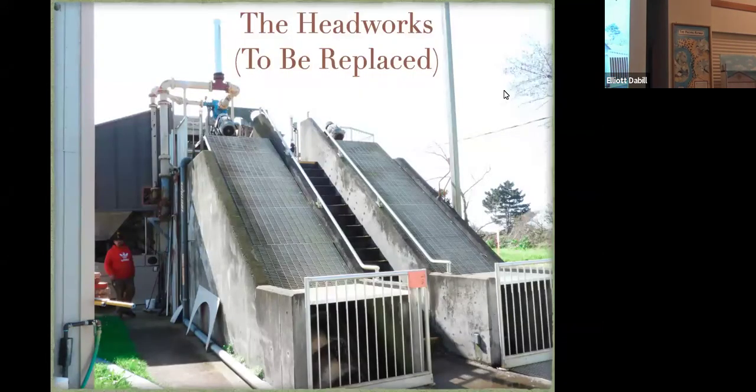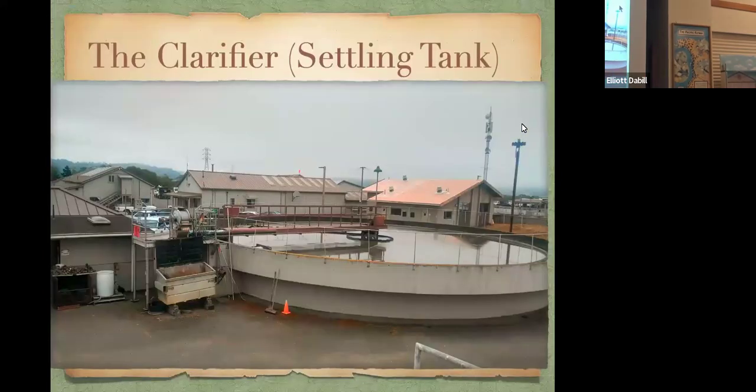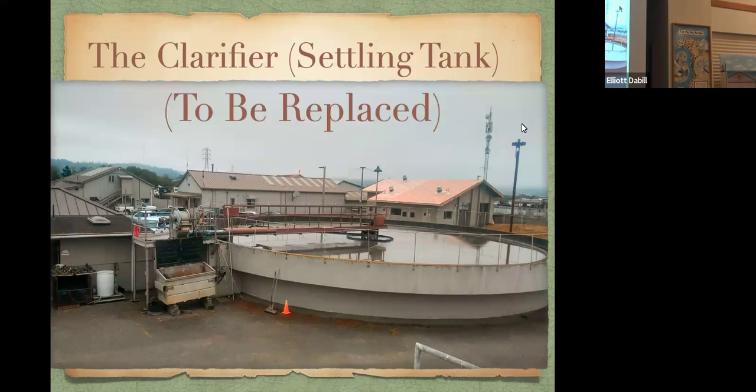This is the headworks, these 2 ramps that you see. And what happens is pipes carry raw sewage to the bottom of that. And if you look through the grates, you'll see a screw. Let me do a close-up. There's the screw in action, and it's lifting raw sewage up to the top of the headworks. And what happens then is the solids are taken out and put in that big digester tower. The next step is this clarifier, where the water is calm enough for more solids to settle out, and then they are pushed into the digester. It's about to be replaced.